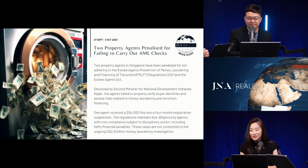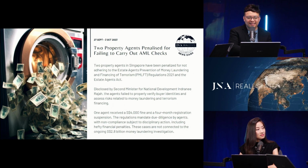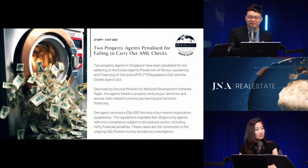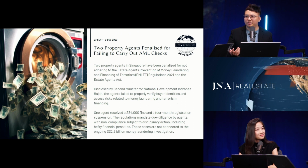Okay, next up, we have 2 property agents that were penalized for failing to carry out AML checks. So let's share a little bit more on how this actually happened. These 2 property agents failed to properly verify their buyers' identities and assess risks related to anti-money laundering and terrorism financing. So in case you don't know, after a buyer purchases our property, we actually have to check the ICs and the passports, and then we key it into an AML check system.